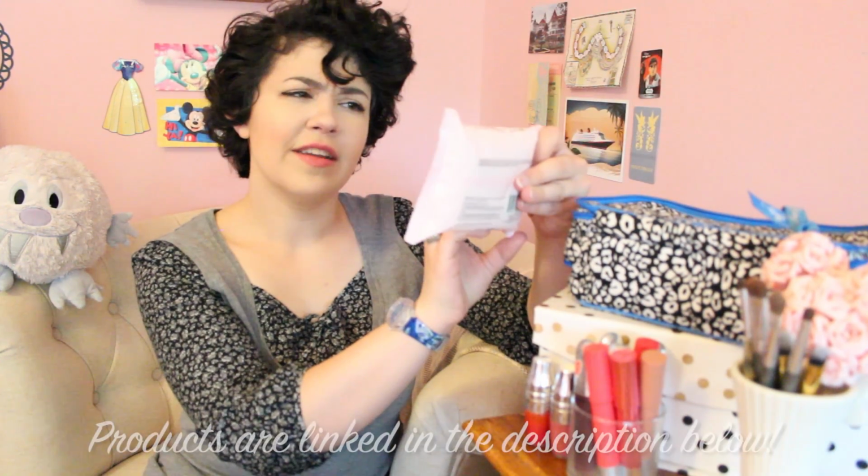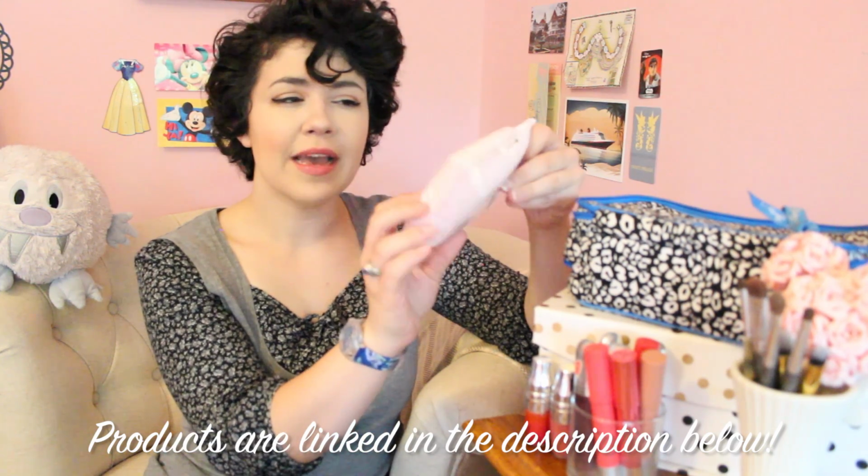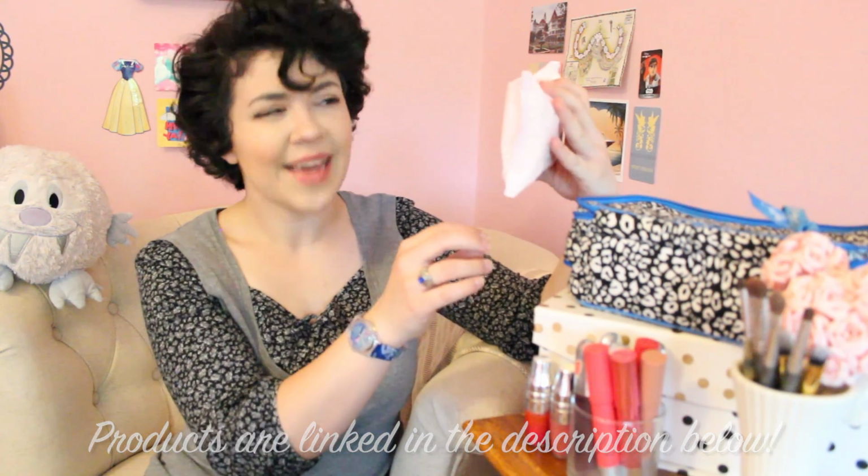I have a couple things back here that don't fit in the box. One of them is these makeup wipes. They're Garnier Skin Active Micellar makeup removing towelettes. I really have been enjoying this Garnier Micellar water. I hope I'm pronouncing that correctly.